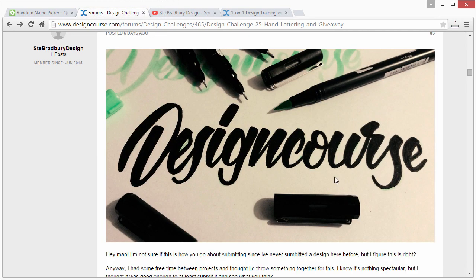I can't really say anything too bad about this. There's a lot of consistency in the type. If you notice, when it comes to hand lettering, all the tiny details in the individual letters themselves is really important.